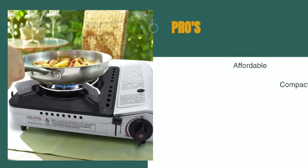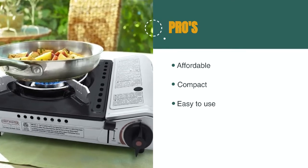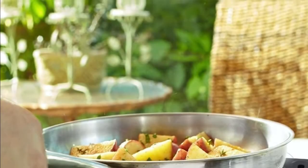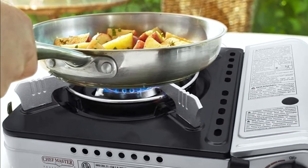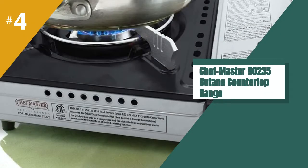The pros are, it's affordable, it's compact, and it's easy to use. However, it's small and slow to heat food and water. If you're looking for a budget camping stove, then this is a great option, as long as you are only boiling a kettle and cooking one-pot meals. This is why it comes in at number 4.